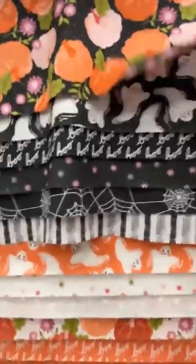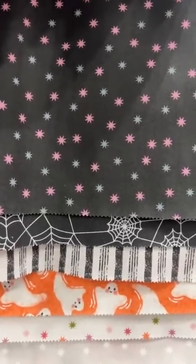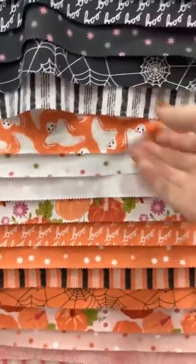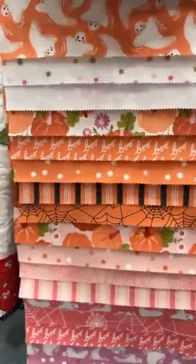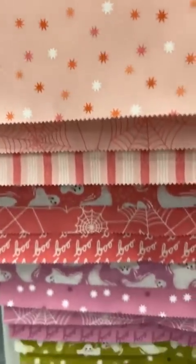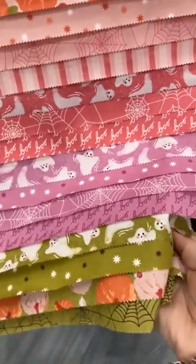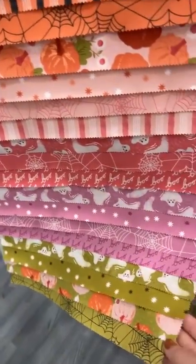And she's got some great little prints. It's a very friendly Halloween collection, and you can use a lot of these for other things too. Again, a great stripe would make a great binding. And then that would be a great background for lots of things, especially for the more modern or kid-friendly quilts. I love the pink, the kind of corally peachy pink. It's kind of hard to capture the color here, but definitely you can check out the Moda page, our piece catalog, and then Vanessa's page, and see more pictures of the fabrics.